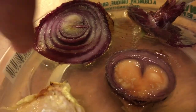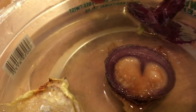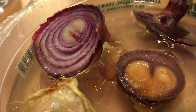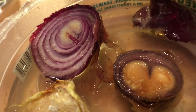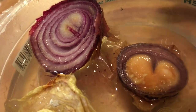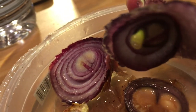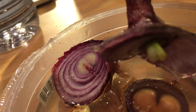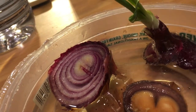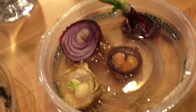This one I put in a few days ago. So, well, there's a little bit, see those white roots on the side there? So it's getting started. And this was just an experiment because I didn't know if you could root the tops. I mean, I know you can plant them if they sprout, but look, it's growing at the bottom. So I don't know if that's going to form roots. I don't know what this one is doing. Anyway, this is my little experimental dish here.